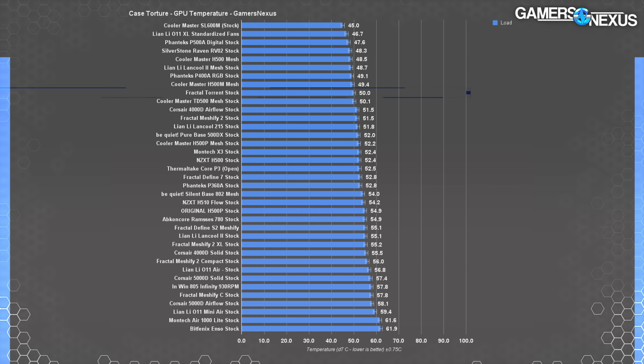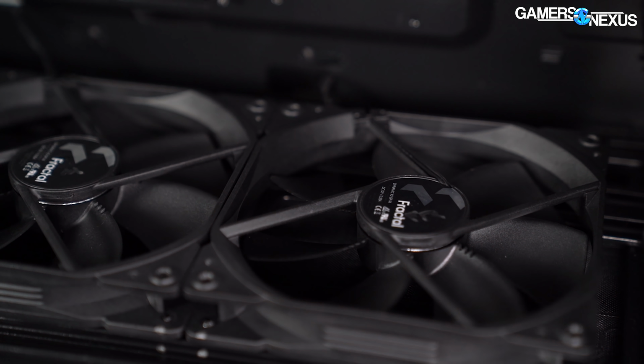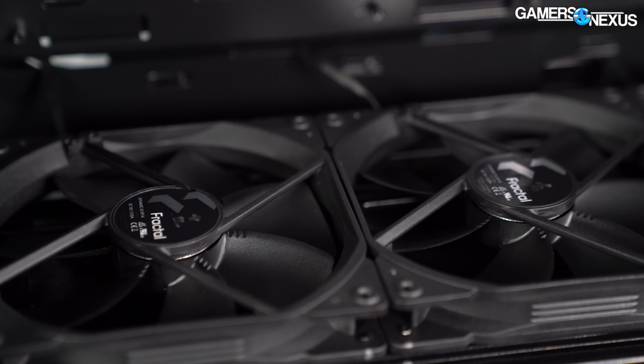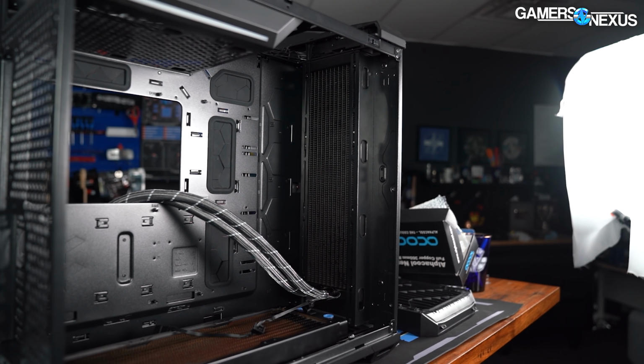The average GPU temperature of 50 degrees didn't set any records, but it still put the Torrent near the top of the chart. Fully covering the bottom of the case in intake fans is a big plus, it turns out, for air-cooled GPU thermal performance. The Torrent is therefore an excellent case for air cooling, but that comes with some trade-offs, namely lackluster radiator support and fewer drive mounts than to be expected in such a large case.